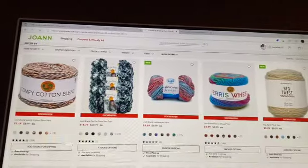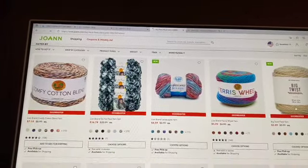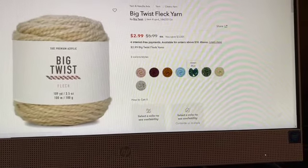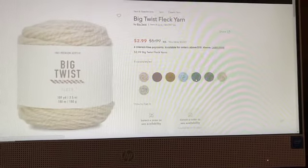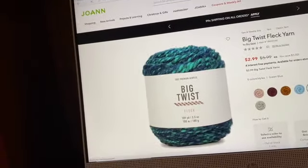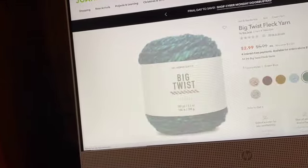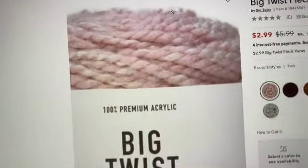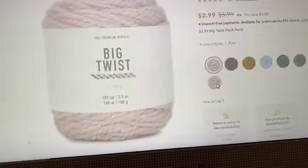That's a nice thick chunky yarn. It has pretty colors. Let me pull one up that you can see the flex. See how it's like multi? So if you do pink, it's like a cream. See the cream and the pink? It's really pretty. And then the gray, subtle.